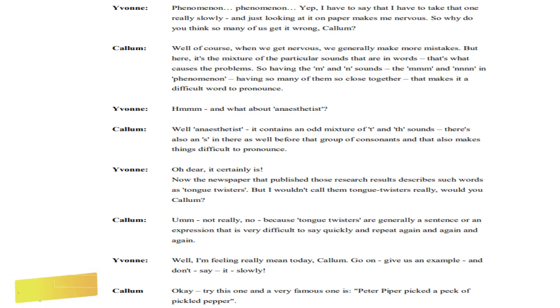Now, the newspaper that published those research results describes such words as tongue twisters. But I wouldn't call them tongue twisters, really, would you, Callum? Not really, no, because tongue twisters are generally a sentence or an expression that is very difficult to say quickly and repeat again and again and again.